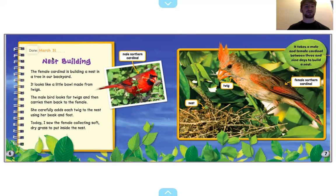March 31st, nest building. The female cardinal is building a nest in a tree in our backyard. It looks like a little bowl made from twigs. The male bird looks for twigs and then carries them back to the female. She carefully adds each twig to the nest using her beak and feet. Today, I saw the female collecting soft, dry grass to put inside the nest. So, this is the male cardinal gathering the twigs. And this is the female cardinal putting the twigs into this big pile of twigs, which is going to be the nest where she will put the eggs.